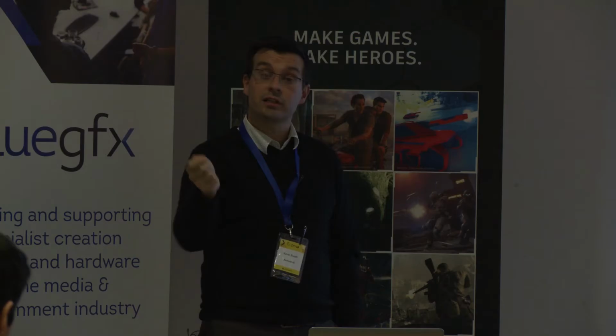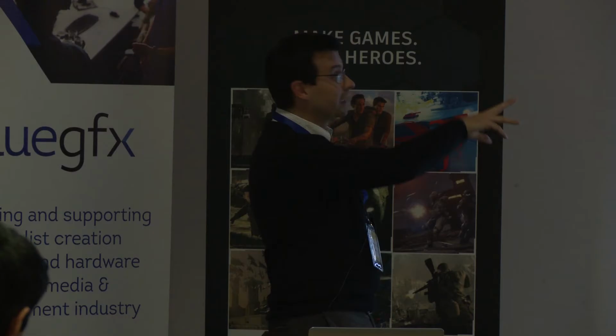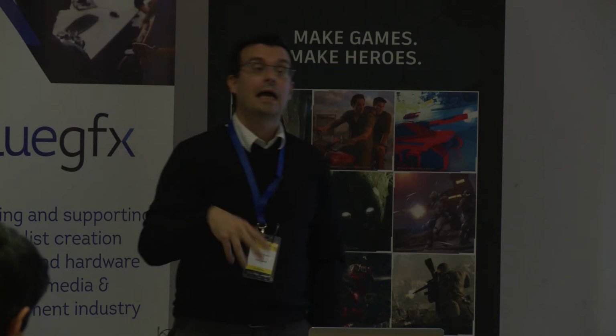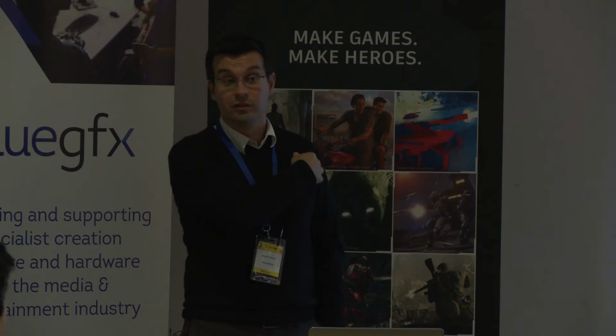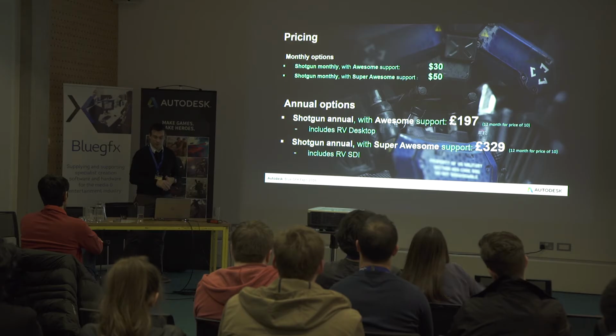If you like Shotgun and you think it's going to be the backbone of your facility, it's cheaper and easier and more manageable to go with annual or multi-annual subscriptions. So essentially you get a cost saving, and you can pay in pounds because it's not very efficient paying in US dollars at the moment because the dollar is so strong. So you can pay in pounds, you get 12 months usage for the price of 10 roughly, plus the FX saving, and it just makes it easier for you to run with Shotgun for a longer period of time in a more predictable way.